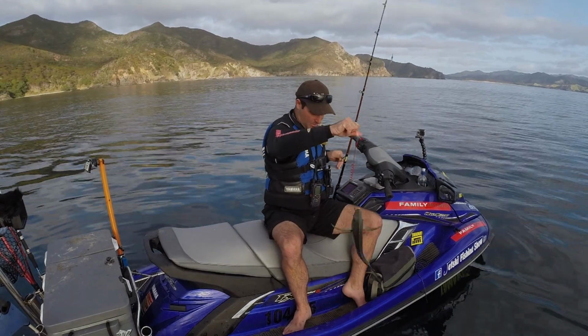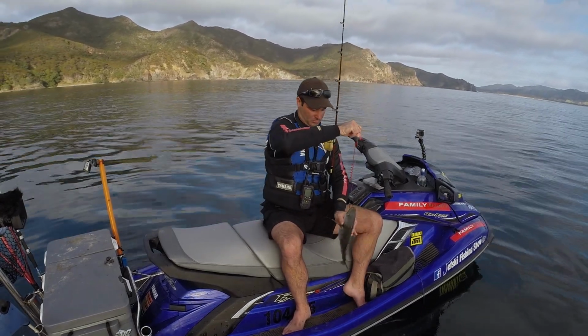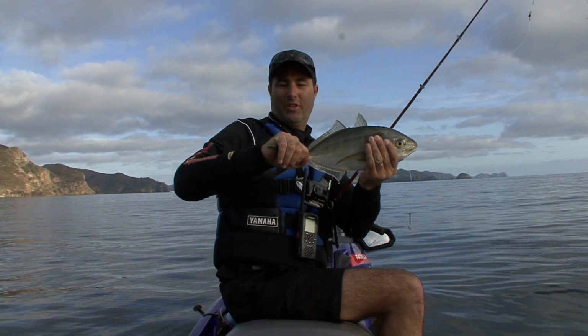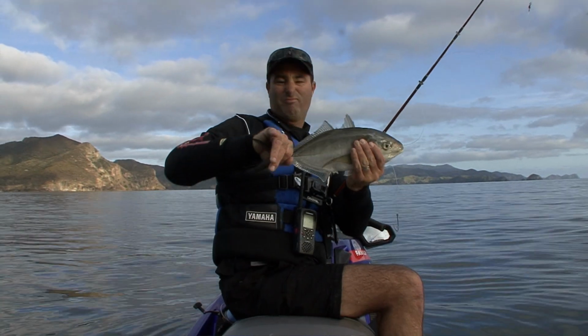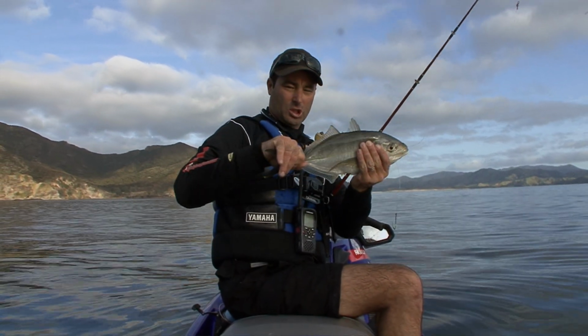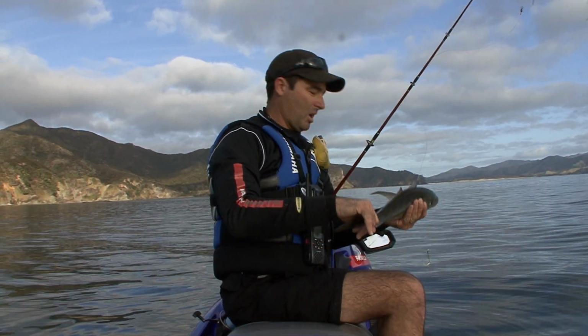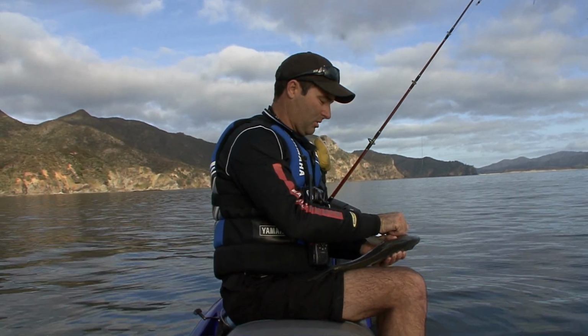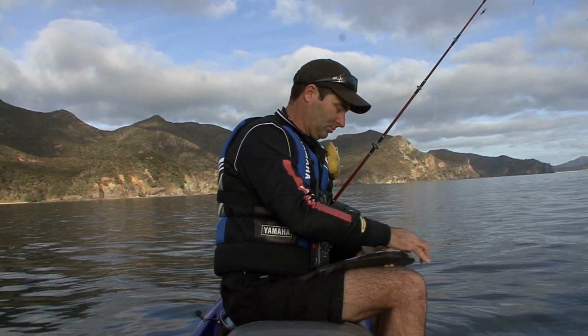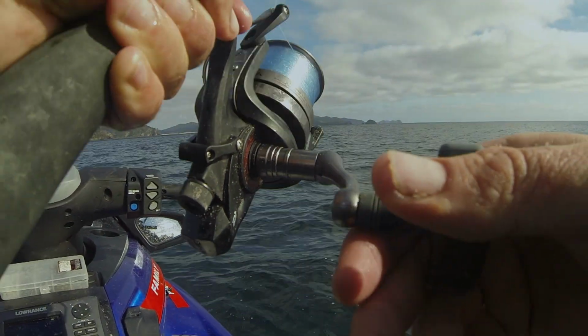Here we go. Another barrier species. Little trevally. Around the 37 centimetre mark, I suppose. We'll let him go. Beautiful sashimi though, but I'll let him go. As this little guy swam away, something a bit more substantial came inquiring.